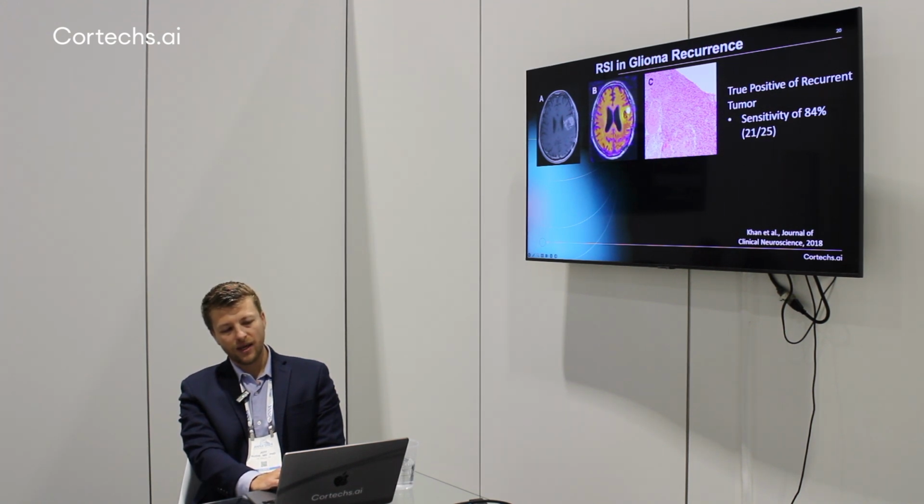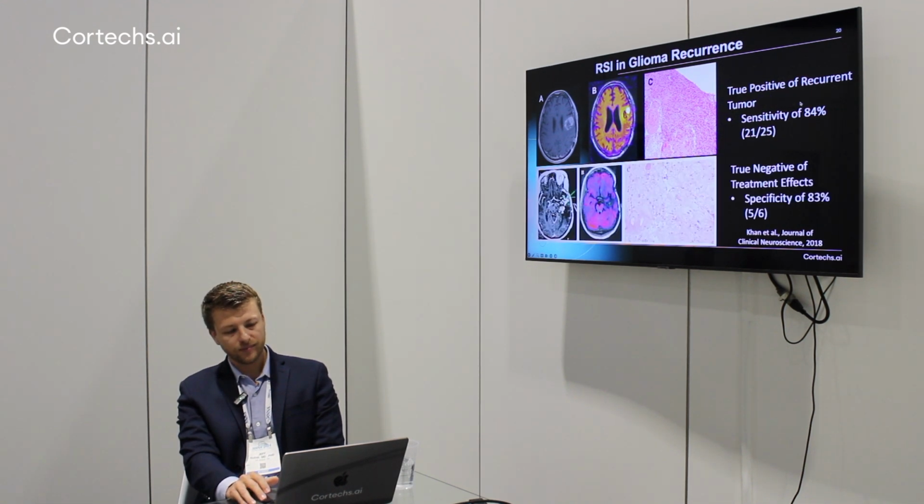Again, in the post-treatment setting, it can be challenging because you'll get areas of enhancement that are just related to post-treatment changes, whereas what we care about is whether there's recurrent or residual tumor. And this just shows an example of where it did a decent job of detecting a recurrent tumor. It also, the RSI maps, even in areas of enhancement where the RSI is not bright, it has a pretty decent job or specificity of distinguishing treatment effects.